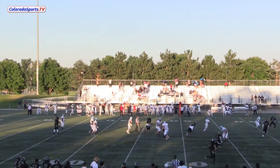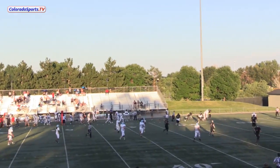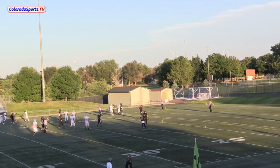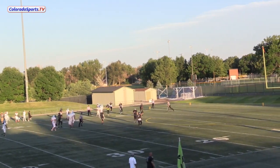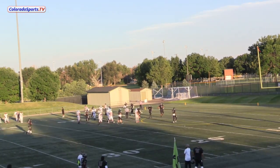Cuts further in. He's got a good block in front of him. He's taking it to the 40. He's gone to the 30. He's got blockers in front of him. Makes a spin move. Still gaining yardage. And down right about the 11-yard line. I don't see any laundry on the field, and that's a beautiful play by that quarterback.